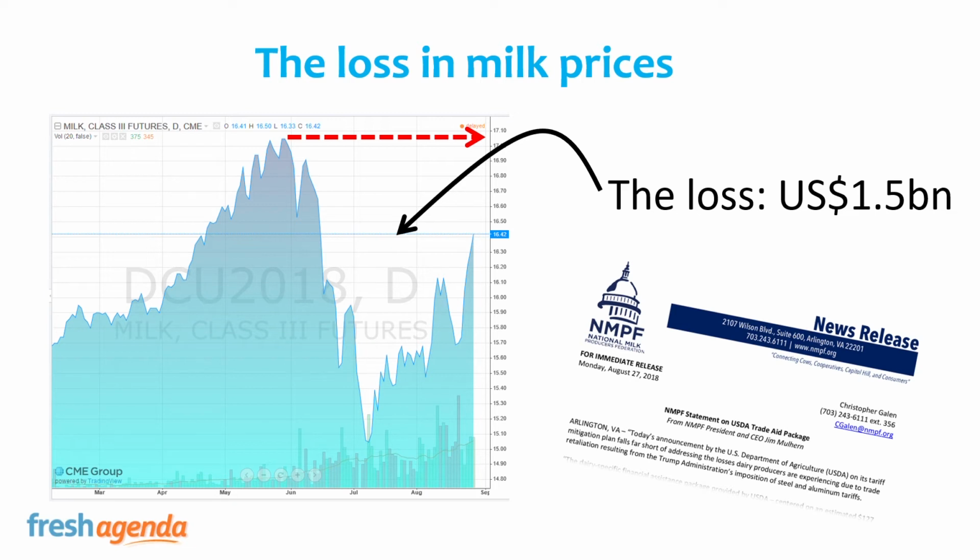So the dairy industry stumped up with a claim. I think the government said they were going to spend about $12 billion. The dairy industry said they thought they'd be worth about 1.2 to 1.6 of that. They did a piece of work to work out what the loss was.